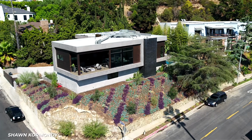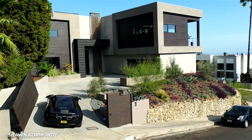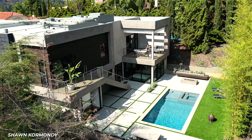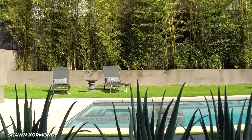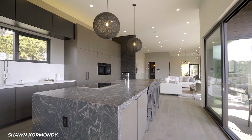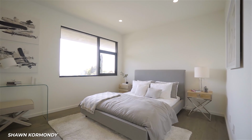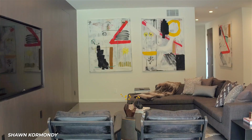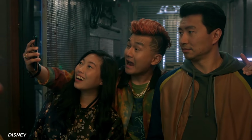The 4,700 square foot house is about as contemporary as it gets. The blocky home features plenty of natural light, an outdoor staircase, a fire pit, and of course a pool. The kitchen is top of the line with Miele appliances and stone countertops. The home boasts 5 bedrooms, each with their own suite-style bathroom. The home is covered in modern art perfect for a 21st century superhero.